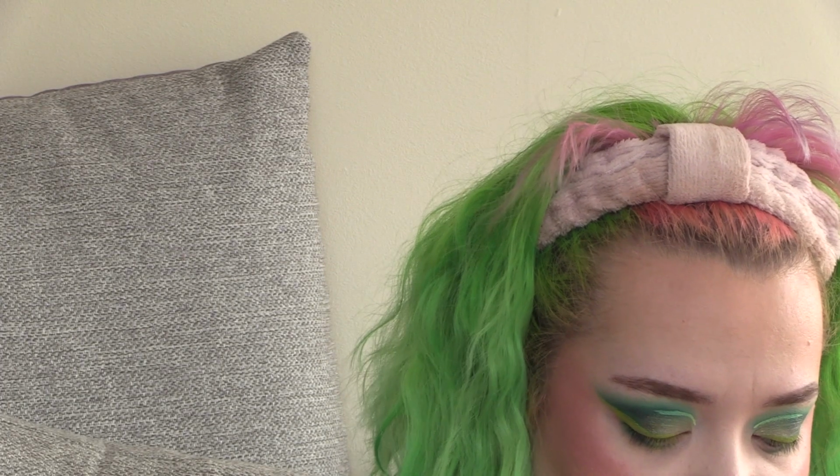And then we're going to take a very small fluffy brush. This is a P. Louise 143, and I'm going to take that matcha shade. I love this 143 for buffing out my under eye, because if I don't want to go too crazy and smoky, it's so tiny. I'm just going to buff her along the edges.